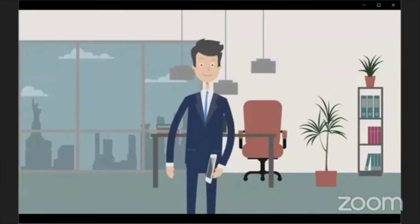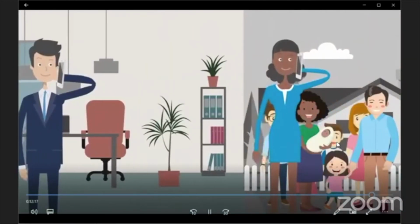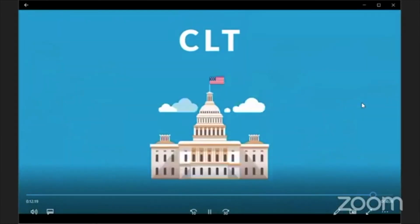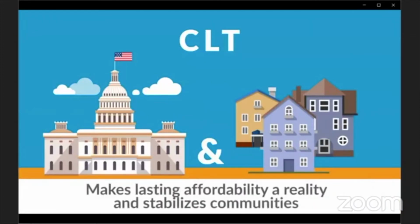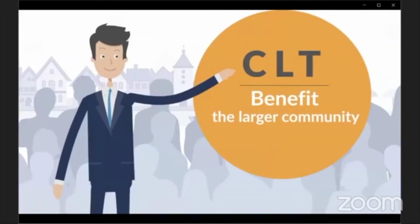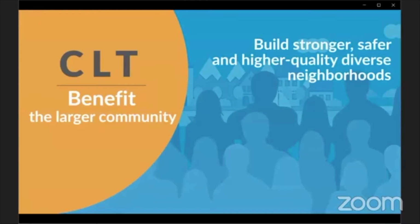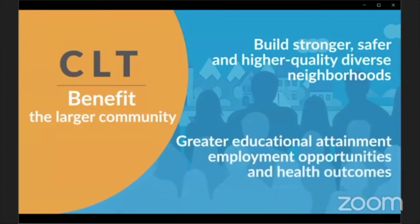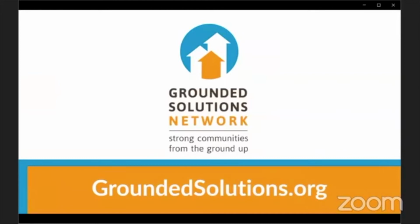The CLT manages the sales process, ensuring that each home buying family builds some wealth from a predetermined, limited amount of the sales proceeds. In this way, the one-time public or private investment in CLT homes makes lasting affordability a reality and stabilizes communities. And CLTs benefit the larger community too, as they preserve and protect housing for long-term residents, helping to build stronger, safer, and higher quality diverse neighborhoods, contributing to greater educational attainment, employment opportunities, and health outcomes. Visit groundedsolutions.org to learn more about CLTs today.